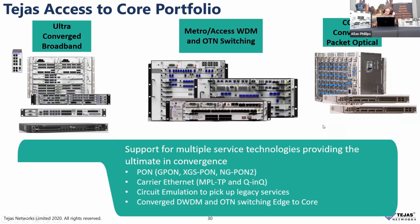delivering on not only the wholesale services that we talked about today, not only the core network services we talked about today, at rates up to 600 gig, but also all your edge and access requirements.